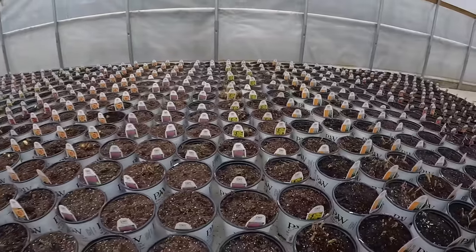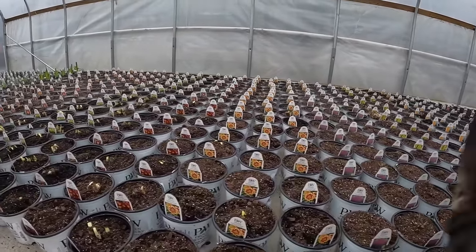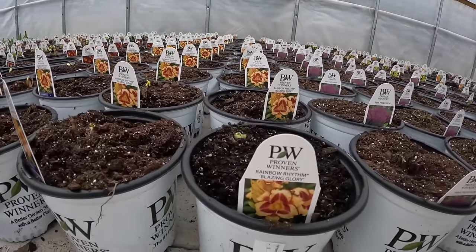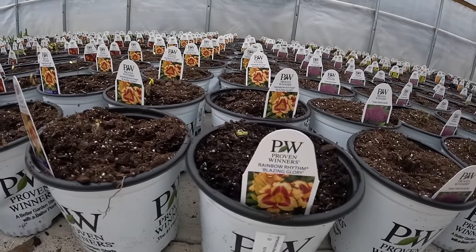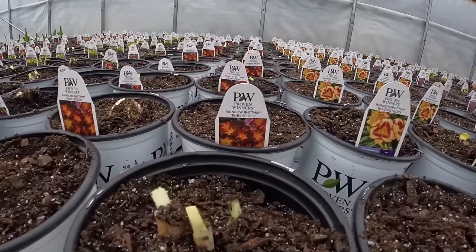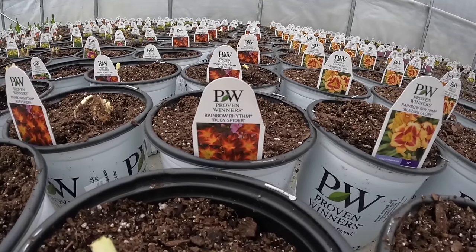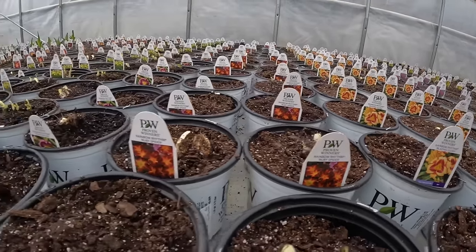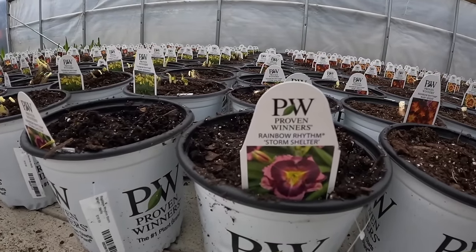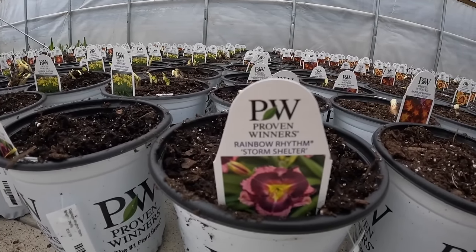Coming on down, we come into the daylilies from Proven Winners, the Rainbow Rhythms. So we've got the new one. We've got Blazing Glory, which is the new daylily. Ruby Spider, which is one of my all-time favorites. Gorgeous color, profuse bloomer, just stunning. If you like more of the pinky purples, look at Storm Shelter. Isn't that a beautiful plant? Oh, so pretty. So we got Storm Shelter.